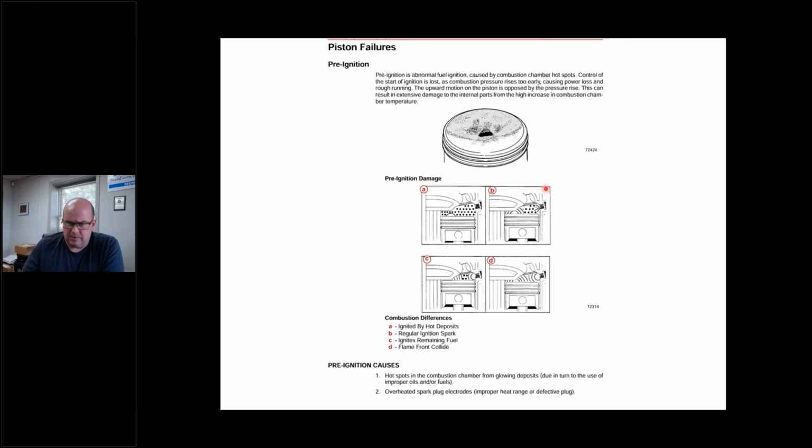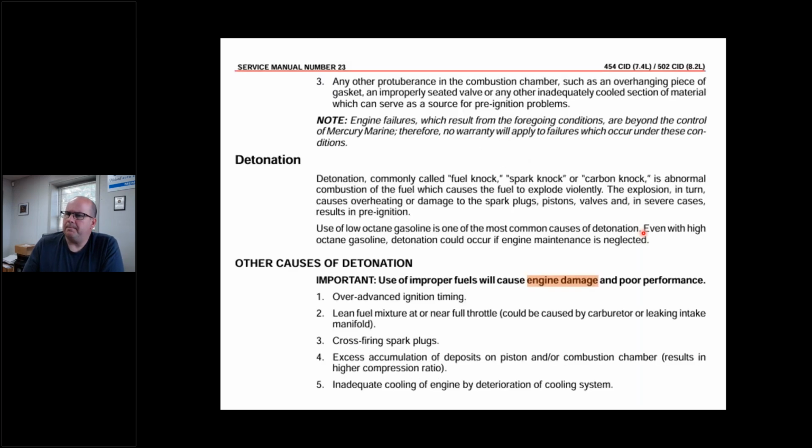Let's talk about detonation. Okay, I took this out of a Mercury service manual. I'm not going to read it to you, but they've got some pictures on pre-ignition and detonation. I didn't highlight this, but look right in the Mercury service manual. They're basically saying, look, engine failures from detonation or pre-ignition aren't our fault, meaning Mercury Marine, and there's no warranty. And this is true.